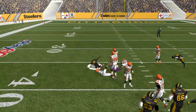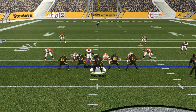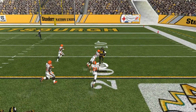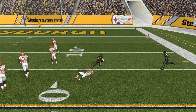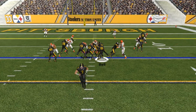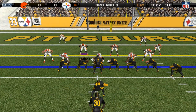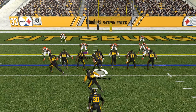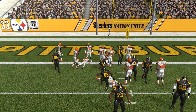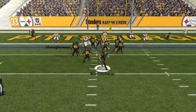Le'Veon Bell with a nice pickup inside the 40 for a first down. At the 36.5 with Brandon Spikes showing blitz. The pass is set to Antonio Brown, and he has a long gain inside the 20 down to inside the 15-yard line. Out of the offset eye, Bell gets the call, and he has a nice gain down to the 8-yard line. 3rd and 3. Jordan Todman gets the carry, and he's inside the 5, down to the 1-yard line. 3rd and goal now from the 2.